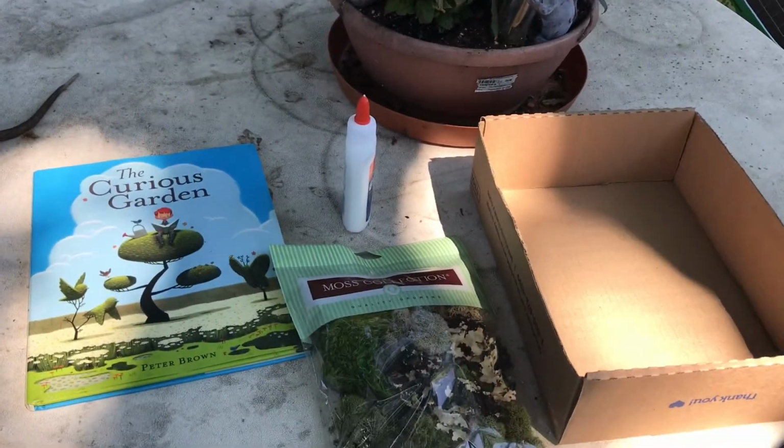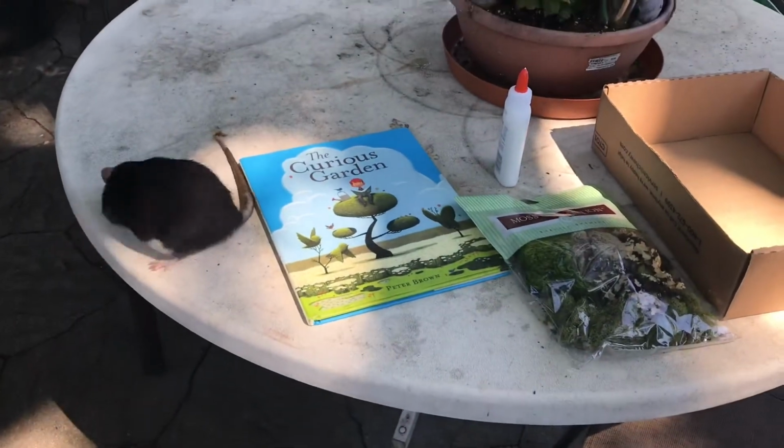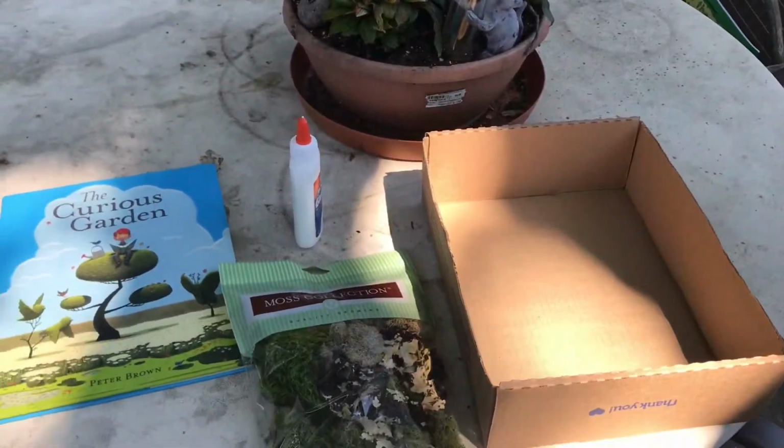We're out here in the garden. We've got Millie here. She's looking to make an escape.